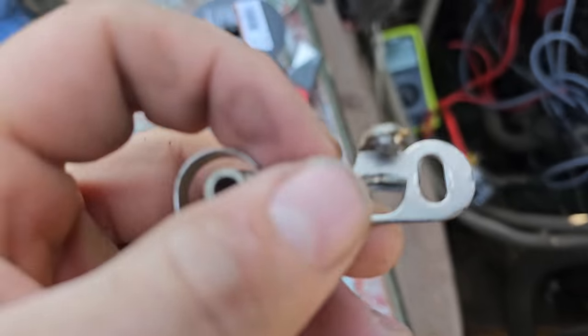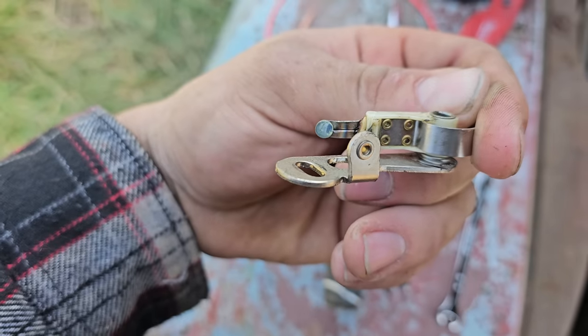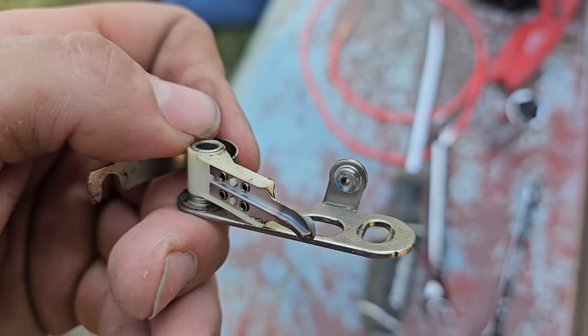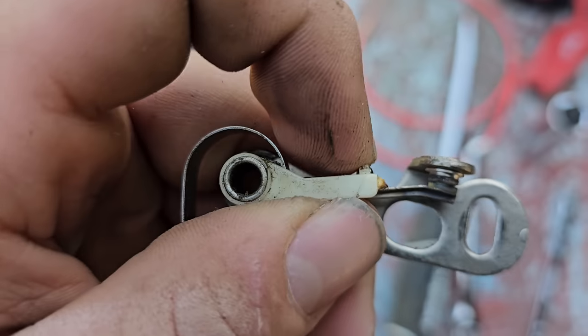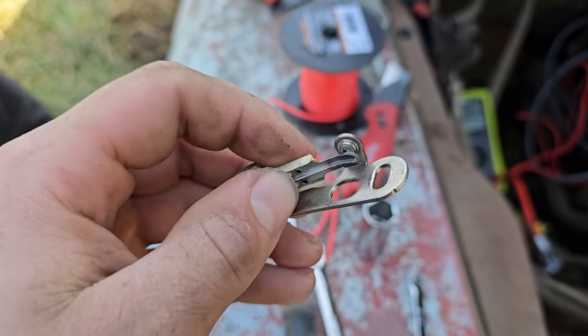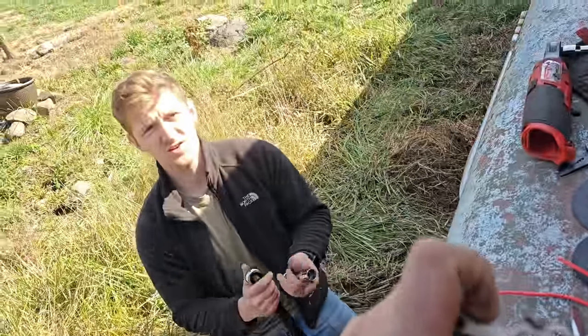Okay, so here's the points out of it. There we go. Look how hot that got. So I think someone just had these adjusted extremely wrong, so they just sit against each other, they weren't adjusted. There's one reason why I think somebody tried to get this back up and running and they put the new points in it.